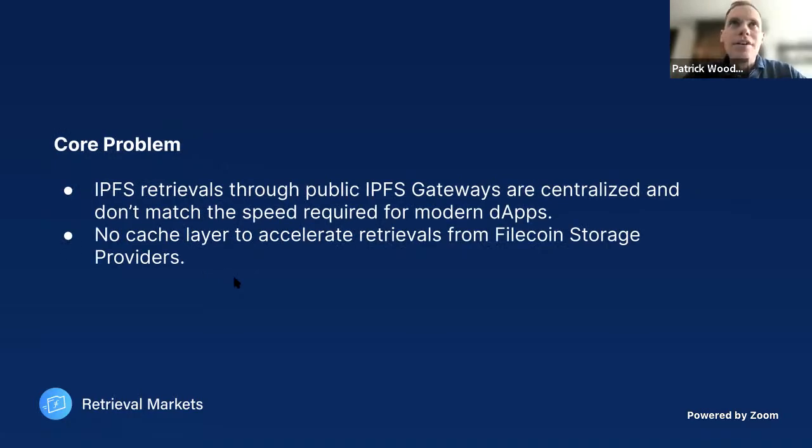So with that in mind, we then look at what Filecoin and IPFS offer, and where there are some problems with achieving that goal of having a really snappy experience on the retrieval side. So IPFS retrievals through the public IPFS gateways, there are a few of these. There's one run by Protocol Labs, which is ipfs.io, and also dweb.link. Firstly, these are centralized, the ones run by Protocol Labs, and there are ones run by other companies as well. And they aren't the fastest. They sometimes do take a bit of time for you to retrieve your files.